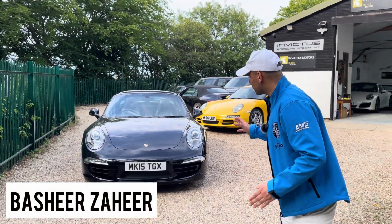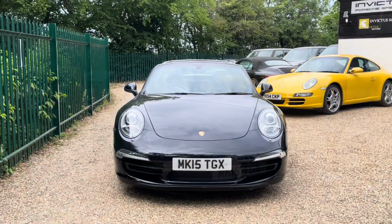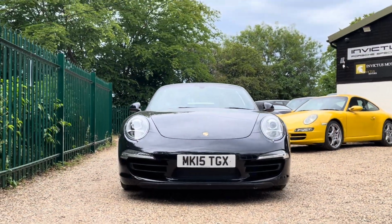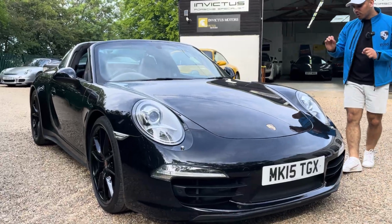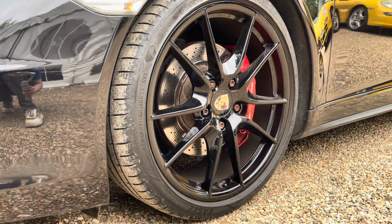Hello, welcome to Invictus. We've got this 2015 Porsche 911 Targa 4S. This is the 991.1 generation, finished in this beautiful jet black metallic, complemented with 19-inch 911 Carrera Classic alloys.